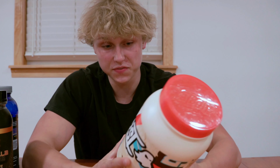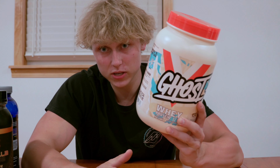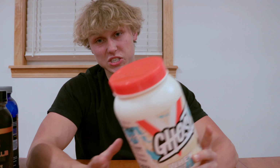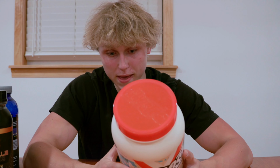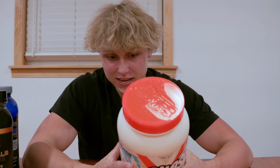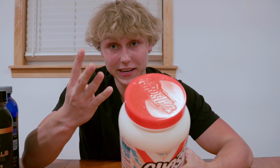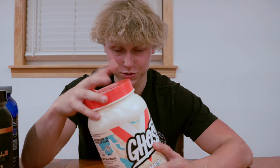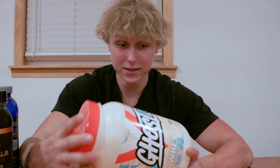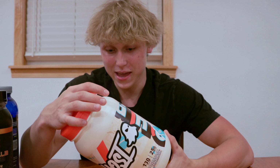Before I made this video, I looked over all the labels and all the ingredients. This was my starting protein powder, and looking back on it, I'm looking at the ingredients, and there's red 40, yellow 6, blue 1, and yellow 5. That is 4 really toxic chemicals for your body in a protein powder. So I'm starting off with the worst protein powder I've ever bought.